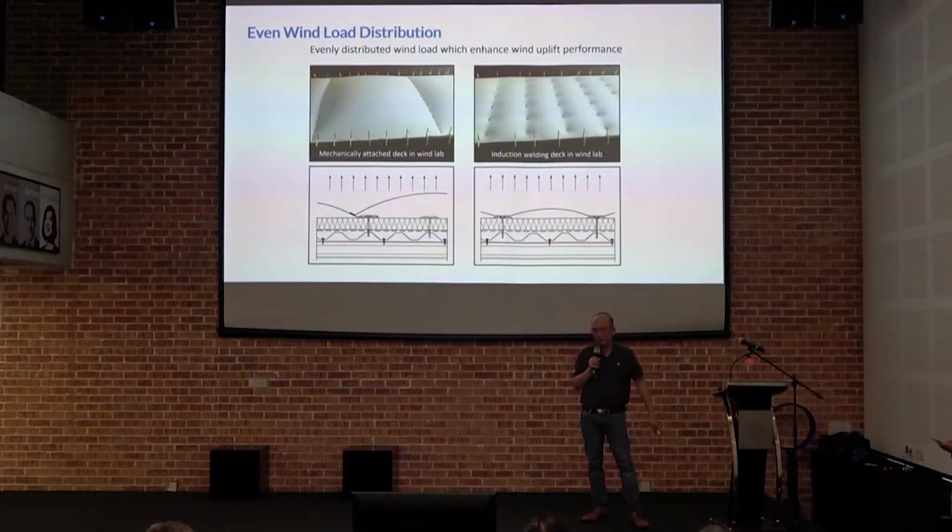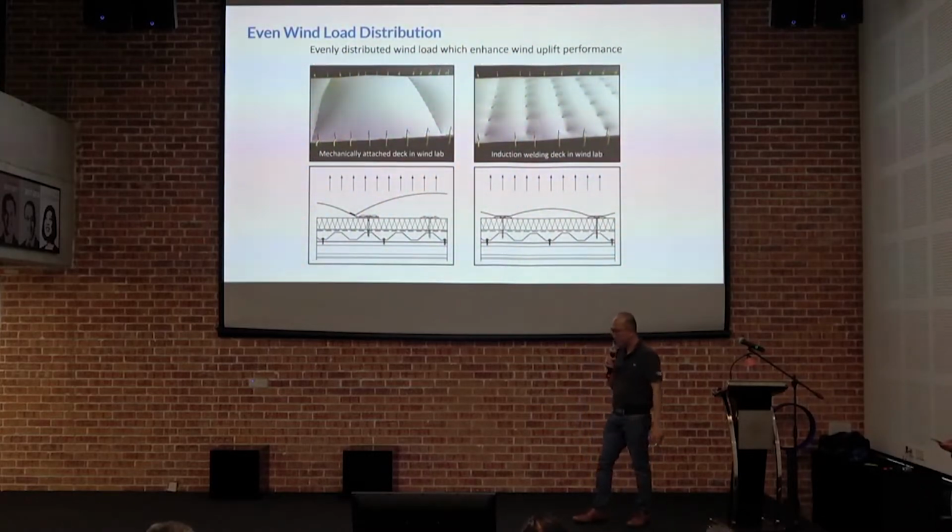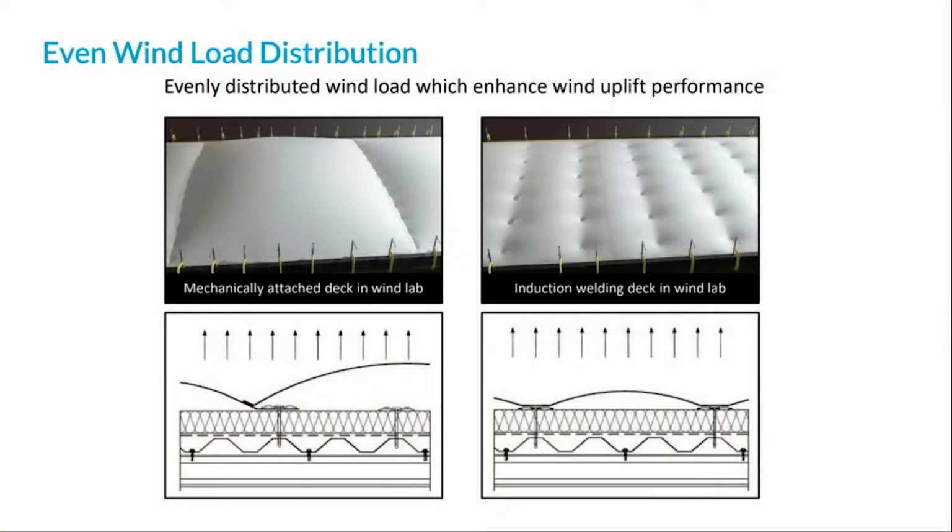So this is the even wind load distribution. You can see for mechanical fixing, all the load is concentrated on the edge, but for the induction welding, it's separated evenly throughout the whole area. So that's the reason it gives better wind uplift performance and distribution of loads.